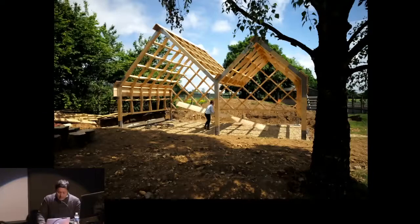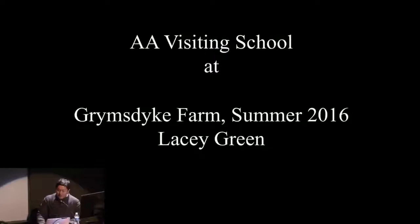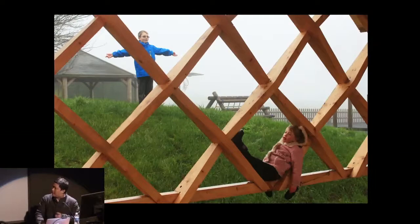And yeah, so this is what it now looks like just last summer. So that is the completion of phase one. If you're interested, this summer we're going to have phase two, which is we're going to create furniture for the inside, but also produce the cladding. So if you're interested, please visit. You can find more information at the AA Visiting School, Lacey Green. And the idea is to be able to make this building fully cladded so that it can function as a proper classroom, as opposed to just this little playground.